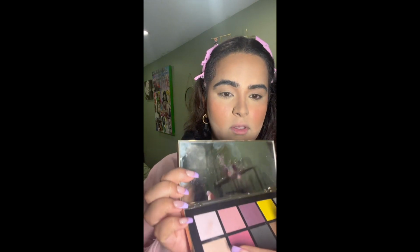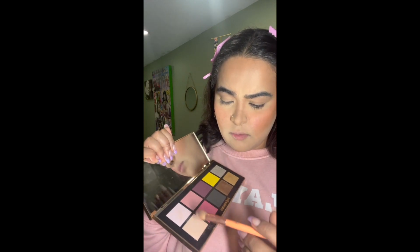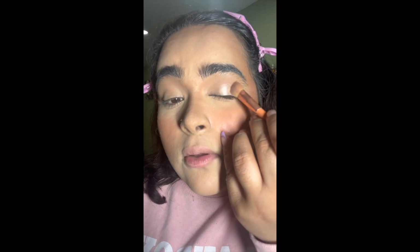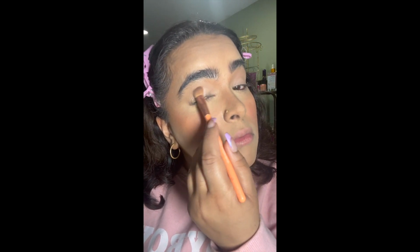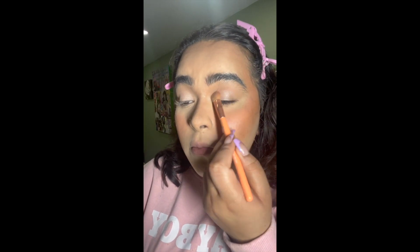Now for a bit of shimmer, we're on the eyes. We're gonna go ahead with this YSL Couture Couleur Clutch, and specifically, I'm thinking we use this color right here, which will be gorgeous. Picking it up on this sort of flat brush, we're just gonna go ahead and make sure we load the brush up nicely. Tap off a lot. I am noticing there's a bit of fallout with this, but sweep it onto the lid. Just go ahead, sweep it on, and it's such a pretty shimmer. Honestly, this could even be used as a highlight.